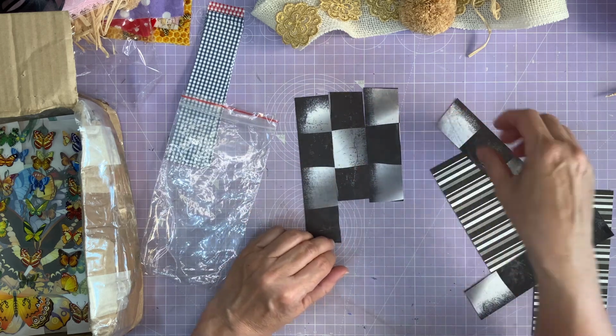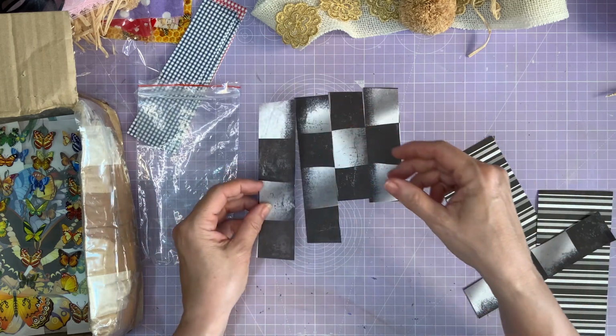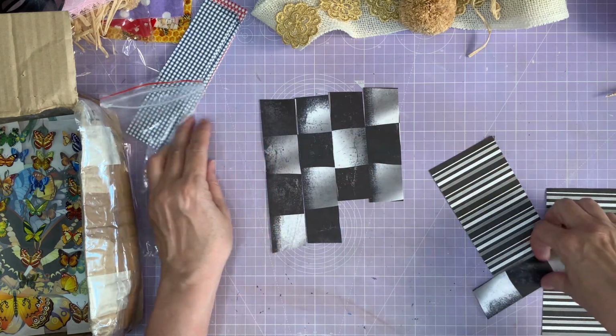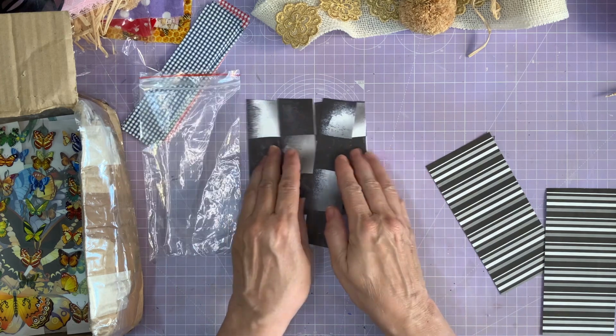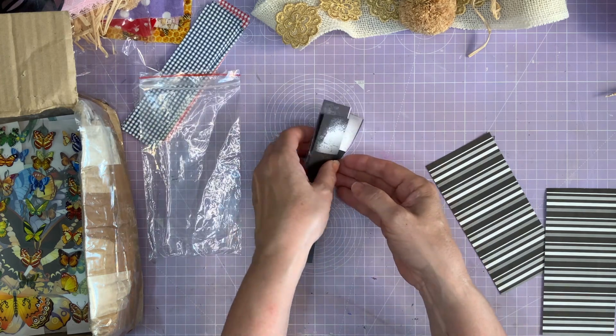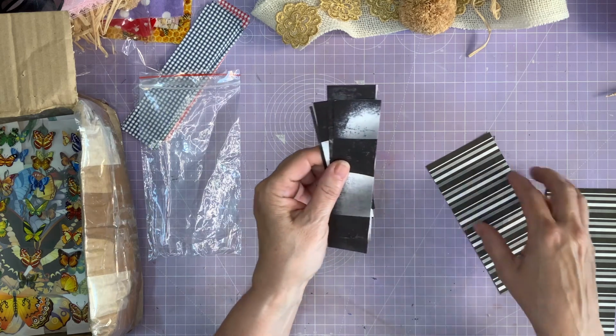No particular reason. And we put dark to light and light to dark. Oh yes, I've got my own tiled floor. Isn't that lovely? I like those. I'm not sure what I'm going to do with those. I would imagine journaling pages for those.